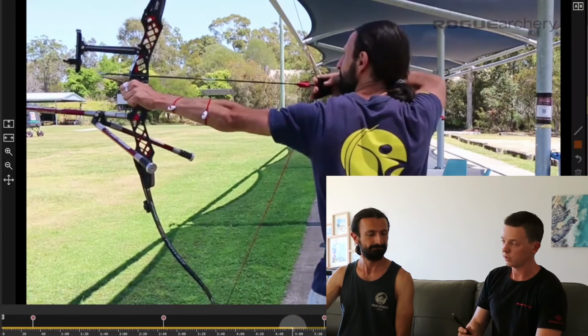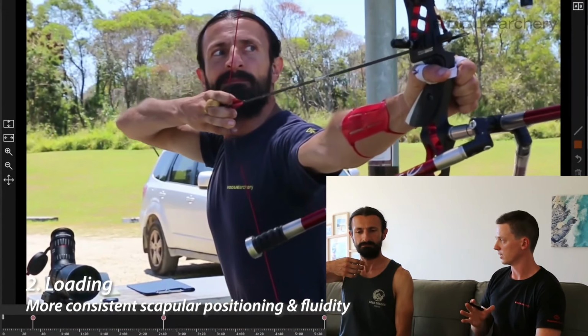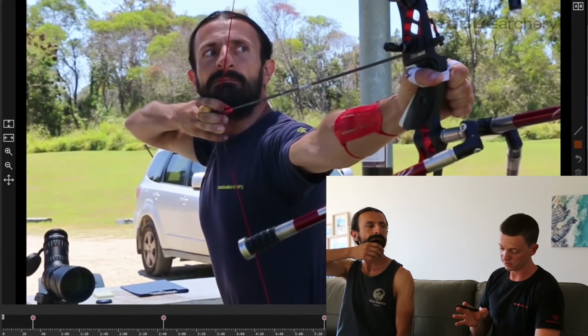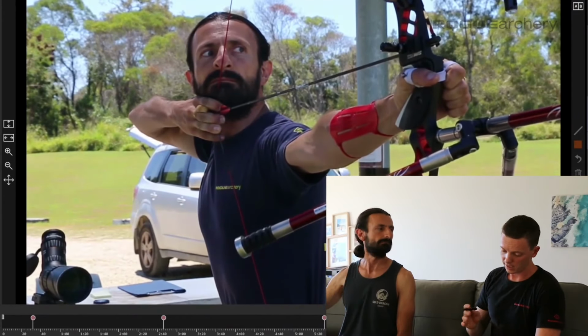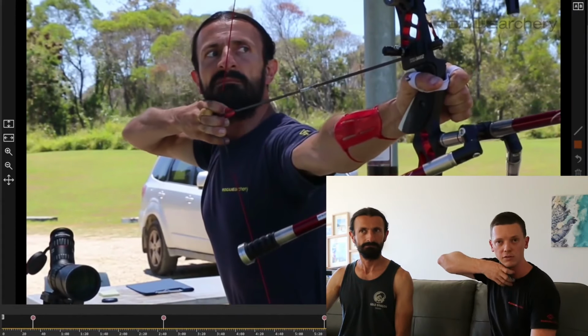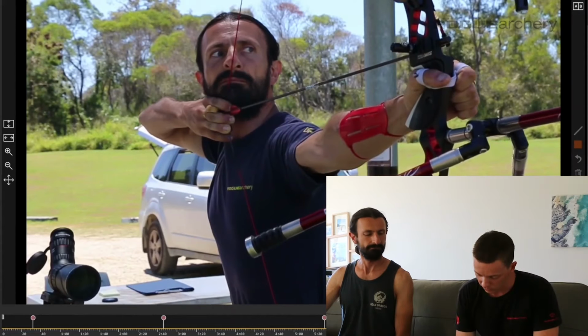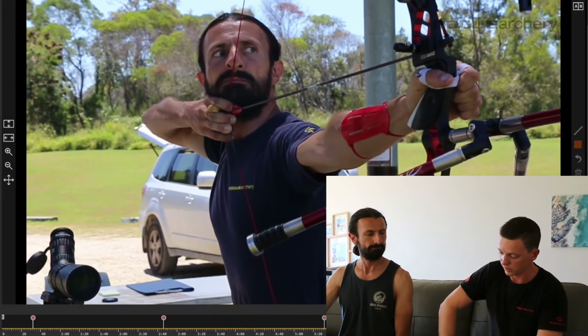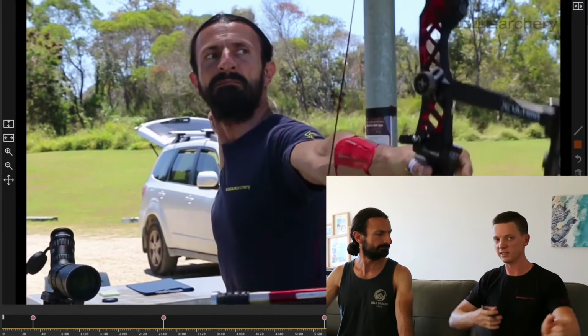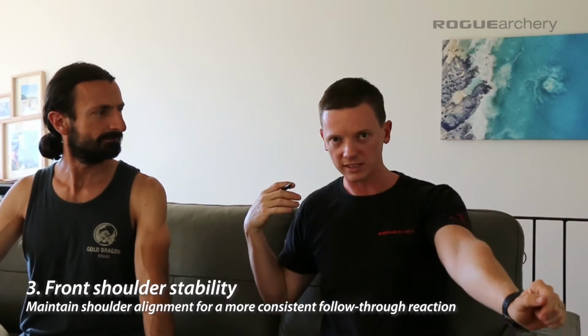Then the loading phase, we need to work on better, more consistent scapular positioning and engagement through the loading process, and that's going to improve the dynamic release and follow through, so that there's less tension in the hand and less of a flyaway release. Then we're also going to work on the front shoulder alignment. Front shoulder position is good, but you need to maintain the intention of that through the release, not to break in like this. So you need to continue to do that. We're going to do that through tech draws.